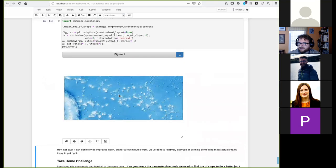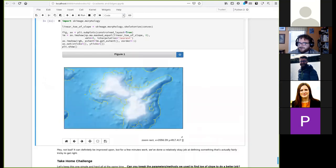All right. It's hard to see here. But let's say we zoom in on a seamount. What we'll see is that we actually got a pretty reasonable line. And you have this sort of bifurcation, you'd want to do some cleanup before using this. We've actually gone through and gotten a pretty good toe of slope for these seamounts.